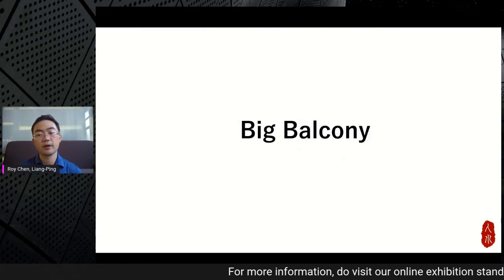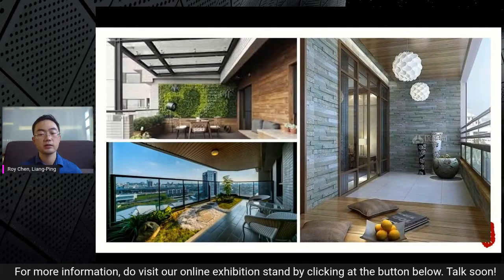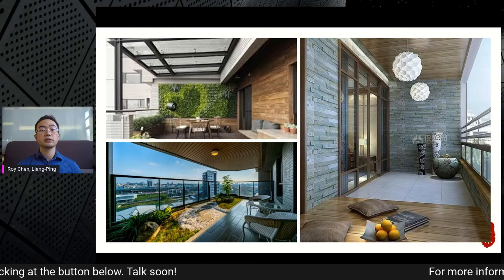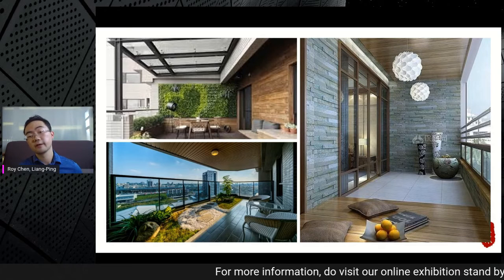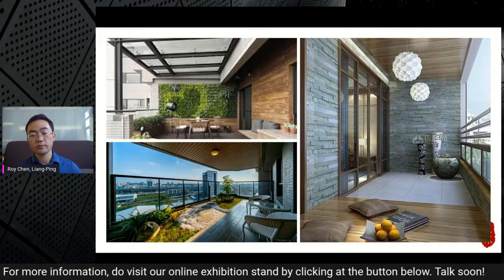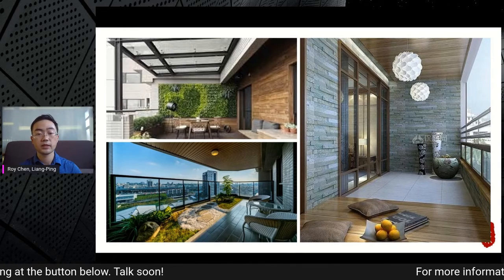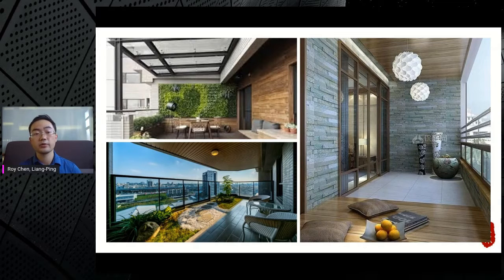Let's start with the big balcony. In a big balcony, we usually have this type of view, and we think this view is the most beautiful place in our home. We sit in the living room and look out, and we can see the balcony. At that place, we must have a small faucet for cleaning the wall or the ground, or maybe you have green plants there and you can water them.